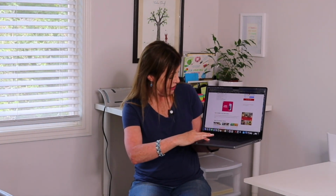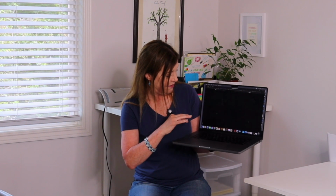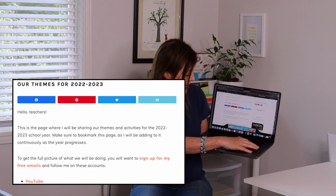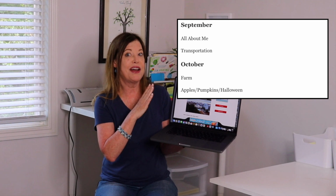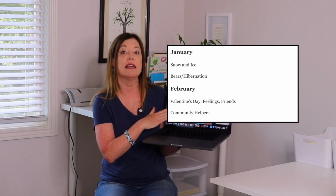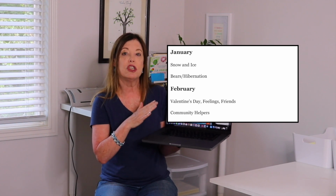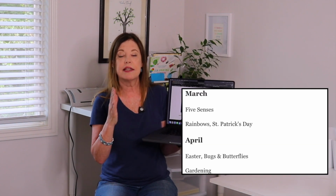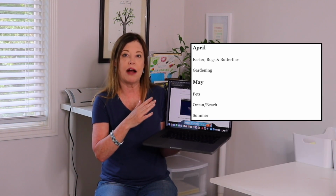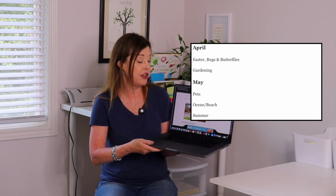When you click on that, it brings you to this page here, which right now just shows you what themes we're doing for each month. However, as the year progresses, I am going to add on to this. I am going to be linking to activities that we're going to do, etc. So you want to keep checking this, because I will update it throughout the year as we get closer to each theme, including the links to the videos that show us actually engaged in that theme.